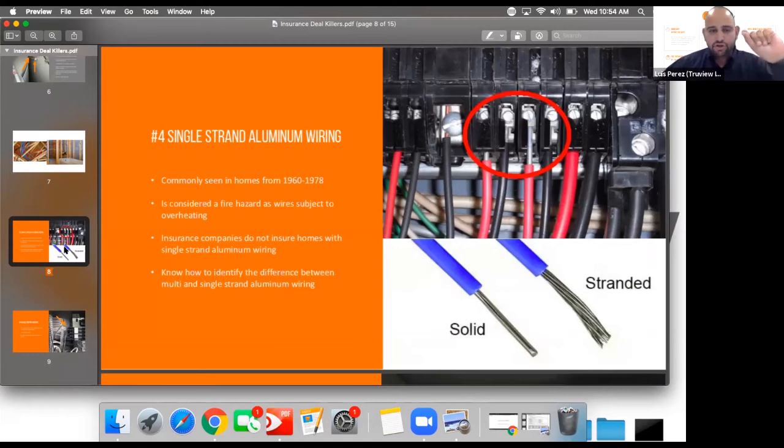Now, there are two types of wiring. There's single strand and multi-strand. Insurance companies do not insure homes that have solid aluminum wiring, single strand. As you can see here that I've circled and shown you here at the bottom, the solid. The stranded aluminum wiring is acceptable, okay? Now, if you do have single strand aluminum wiring, there's really nothing that you could do there.